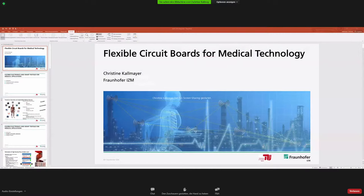So today I will try to give a pretty broad overview over different flexible substrates for an even broader area of medical applications. It will be difficult in the shortness of time, but I will try.